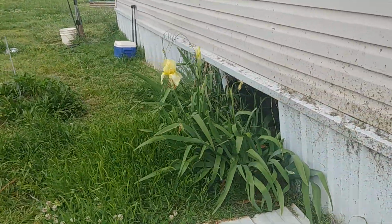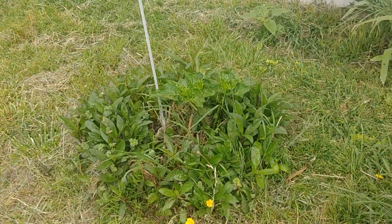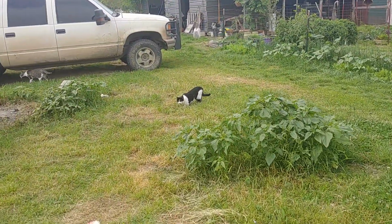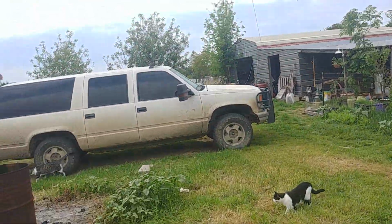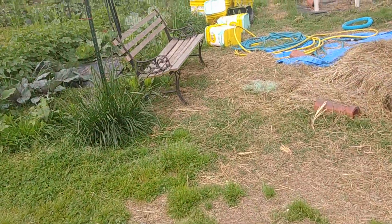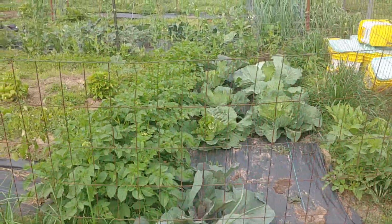The yellow irises are blooming. We've had an issue. Oh, and the Mexican petunias and four o'clocks. There's Tachao. Sunflowers. Let's see. We'll start here. I'll try not to make you dizzy.